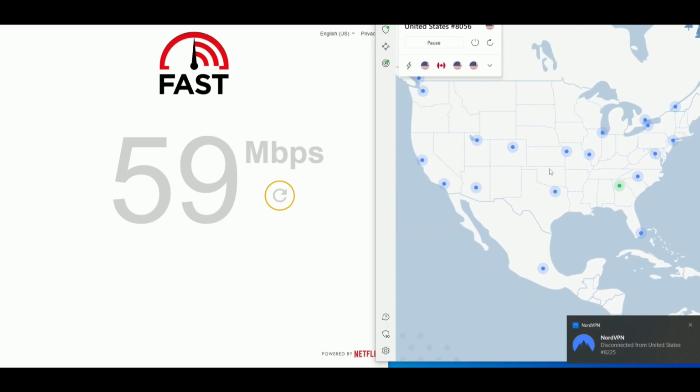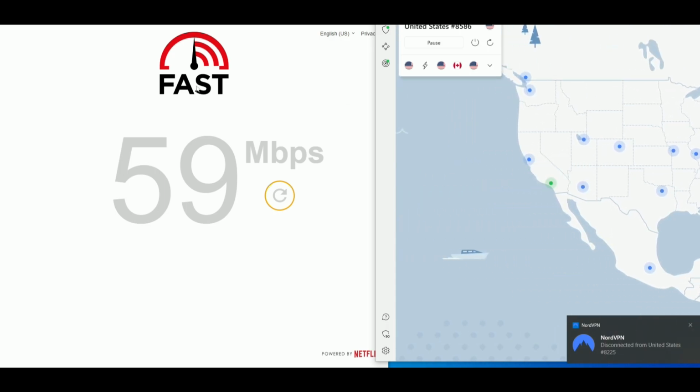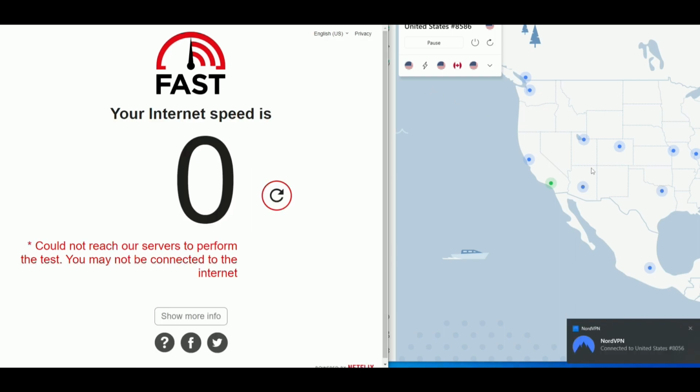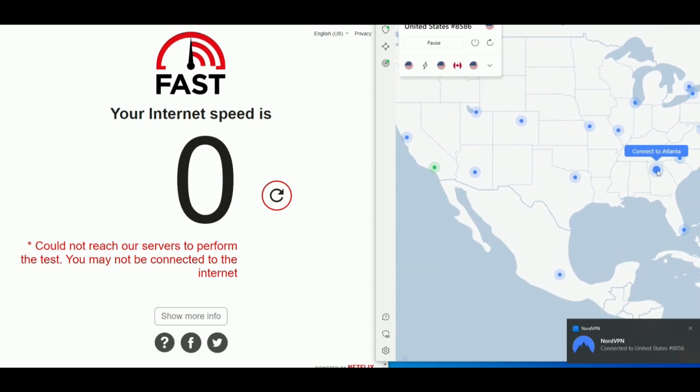So let me do a quick connect again. Let me switch server now to San Francisco or Los Angeles and see if it will detect that. Okay, this is fast.com now. Nope, it does not work. So what we're learning here is that Netflix will catch them both unless you go to settings and change stuff.